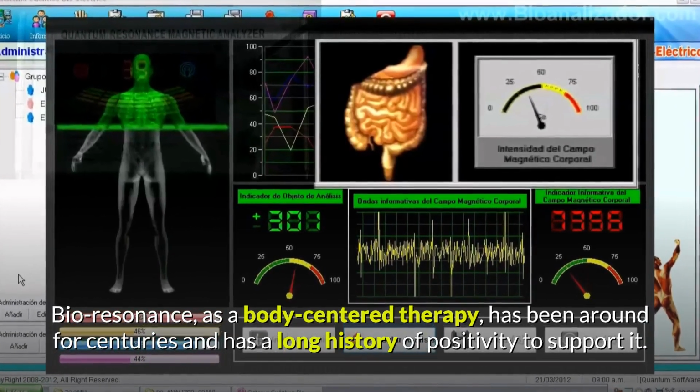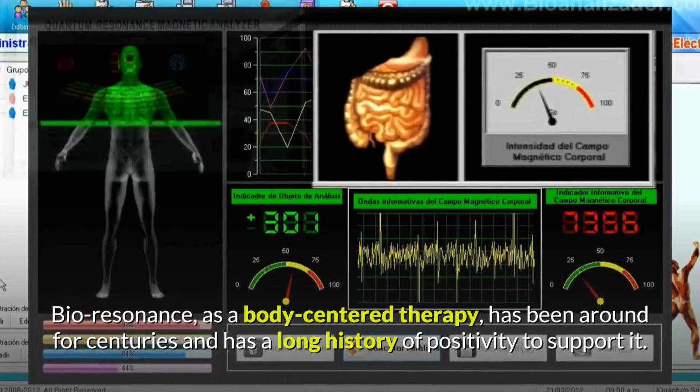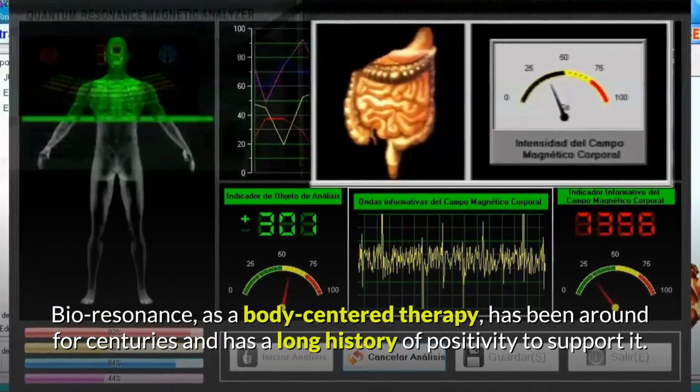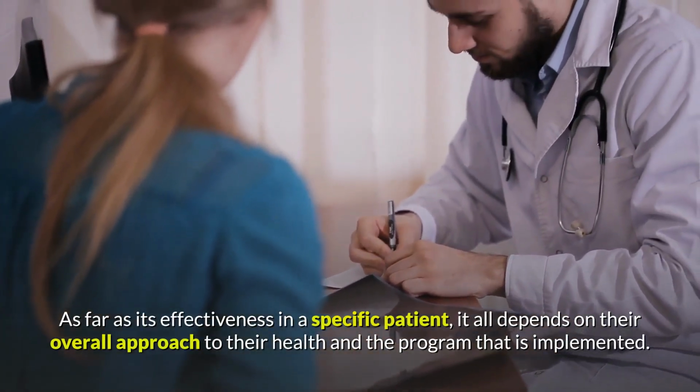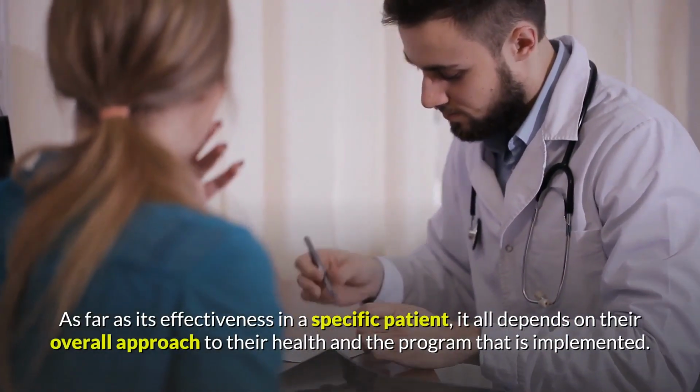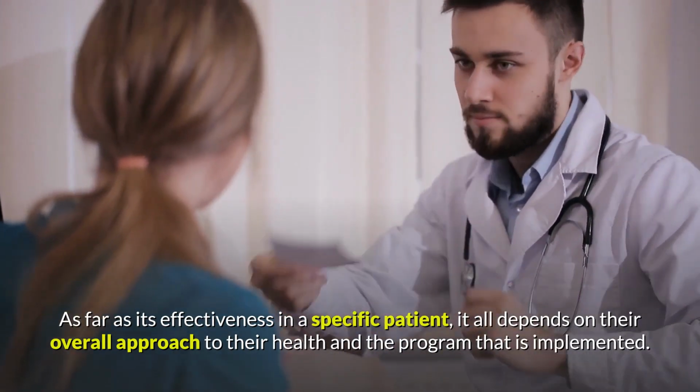Bioresonance, as a body-centered therapy, has been around for centuries and has a long history of positivity to support it. As far as its effectiveness in a specific patient, it all depends on their overall approach to their health and the program that is implemented.